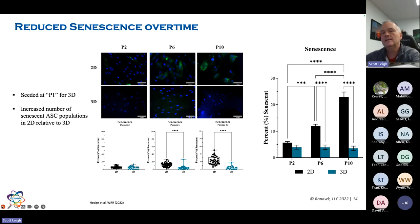So he took senescent cells, he reseeded them in the block, and he saw a 72% reduction in those senescent cells. So then he went about and started studying that senescence. This is another study, we're actually repeating right now in our own company. We see significantly lower senescence over time.